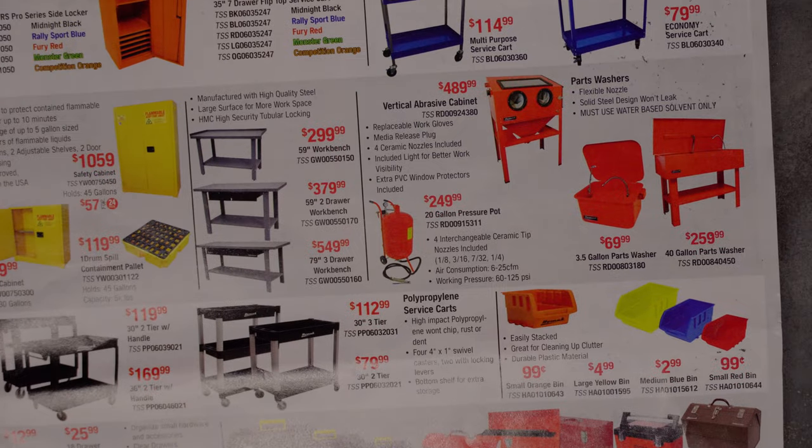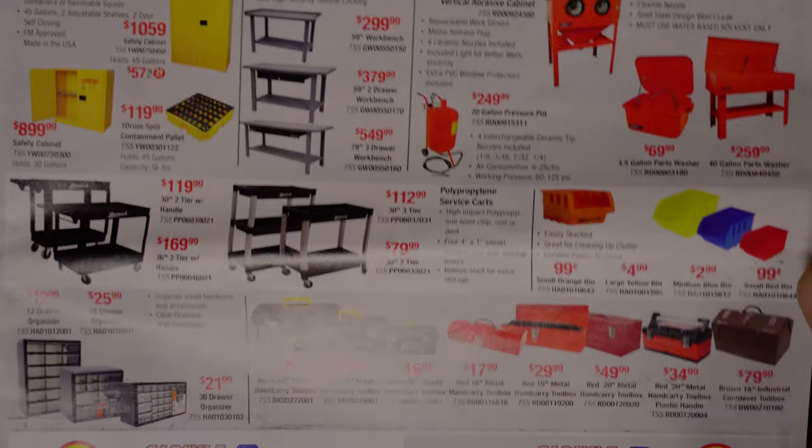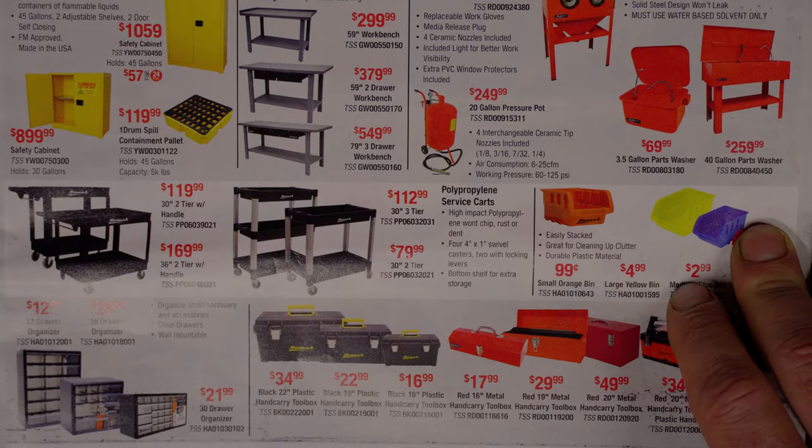And we can see here they have the blast cabinet for $489.90. Now, that's a lot more expensive than the one at Harbor Freight. Is that of a higher quality than the one at Harbor Freight? Probably is. But there's a lot of modifications you can do to the one at Harbor Freight to make it a really good sandblast cabinet.